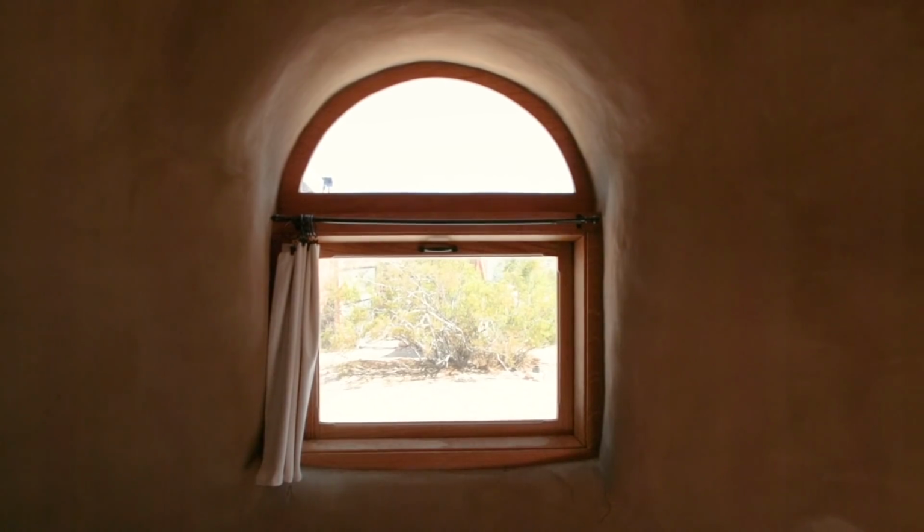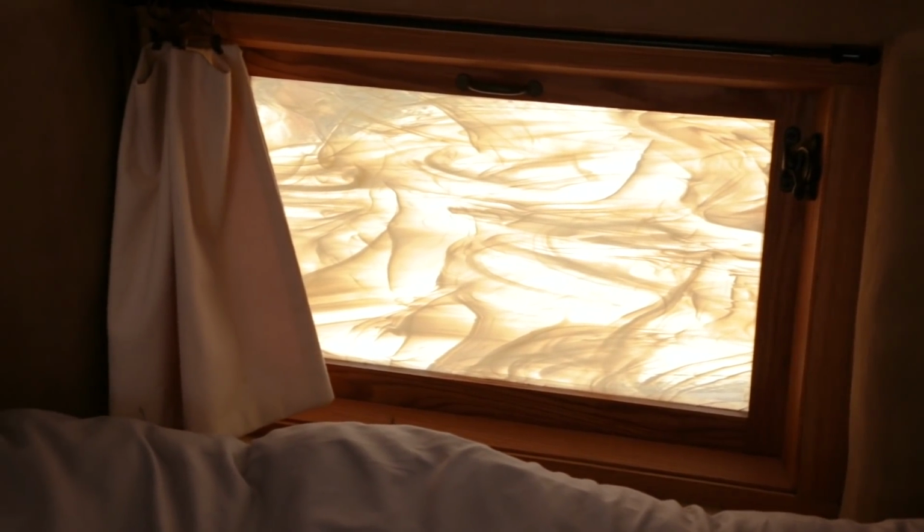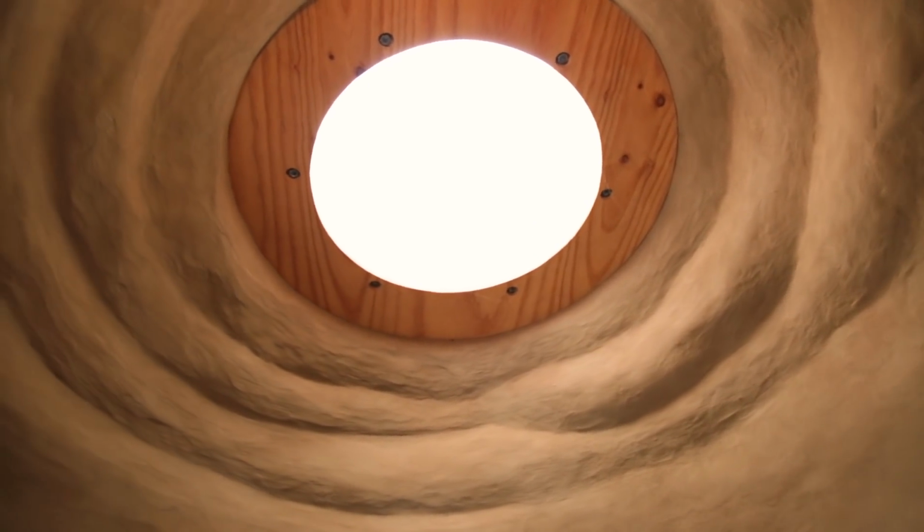One of the ideas behind these earthen homes is to be super energy efficient, to heat and cool and sort of fit with the environment. We've got these custom designed windows that the builder put in to really allocate light in a smart way so you don't have to use the electricity as much. The walls are super, super thick and they're designed to passively heat and cool the house.